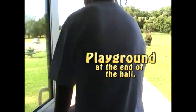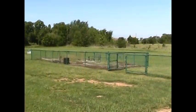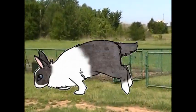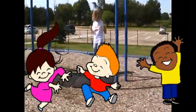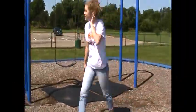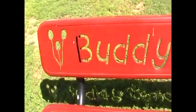Recess once a day, an extra reward recess. This is your garden. Do you have gardening gloves? When you need a play buddy, sit here and one will appear.